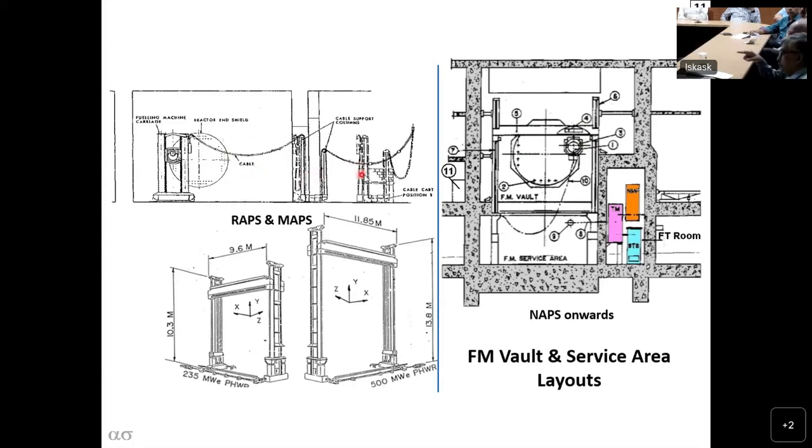So when the fueling machine is outside the vault, there is no radiation or much less radiation, and people can operate it. In RAP and MAP, this service area is in the same plane as the reactor vault, as this fueling machine vault. For seismic requirements, in Narora, we had to put it downstairs, below the vault. The vault is here, the fueling machine is here. So the fueling machine has to go up. It has to go up on the column. There is a bridge that will go on that.